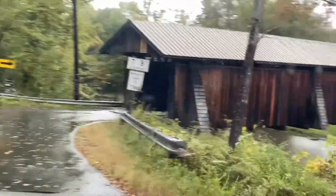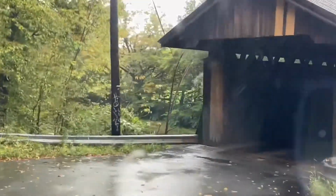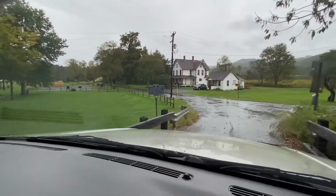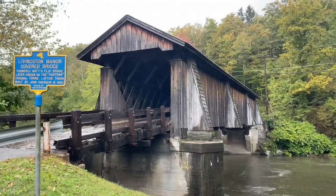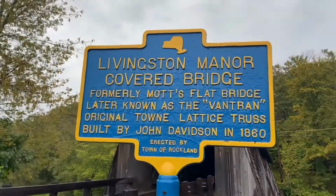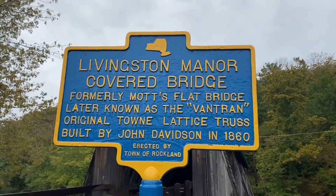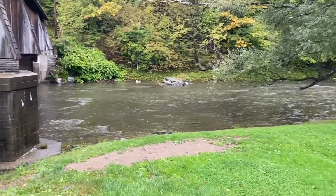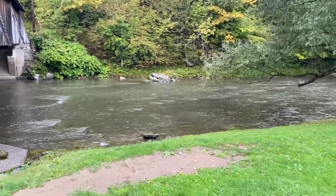This is Livingston Manor covered bridge. It was built in 1860. And there's Todd in the truck. He's trying to get his fishing license to download on his phone. We're having a little trouble out here with no signal.